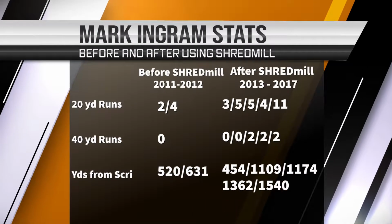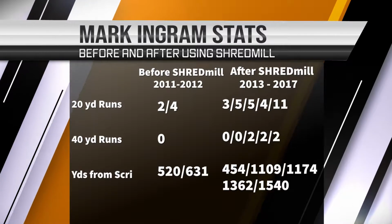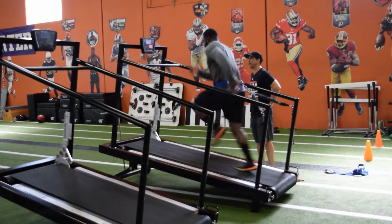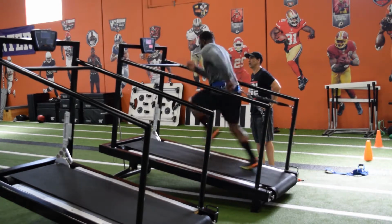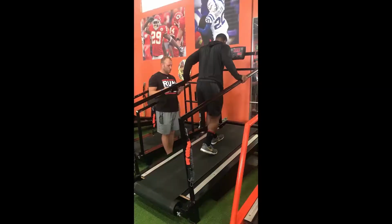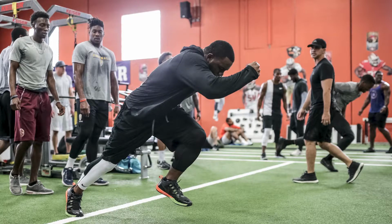It's definitely a difference maker, man. If you want to enhance your speed, if you want to learn how to properly get the top speed, how to properly drive to get to the proper gears, like Juan said, man, just every single gear from a standstill to trying to have your top speed maintenance, you can do it on the SHREDmill. And I really feel like it helps me stay in real great shape. It helps me keep my stride open. It helps me drive, all of that, everything that I need to translate onto a football field.